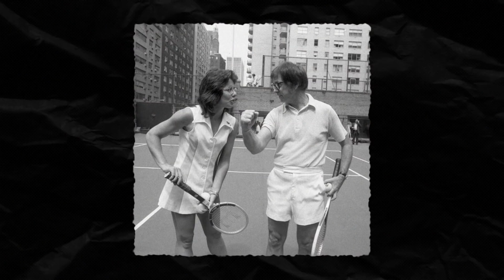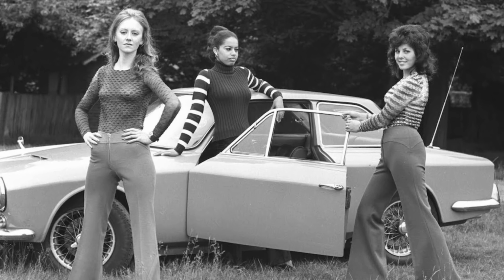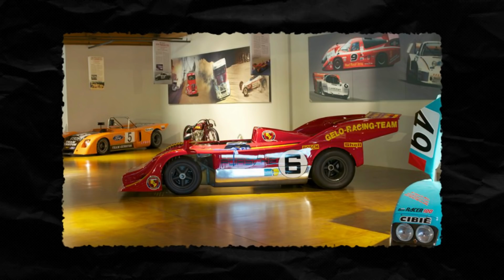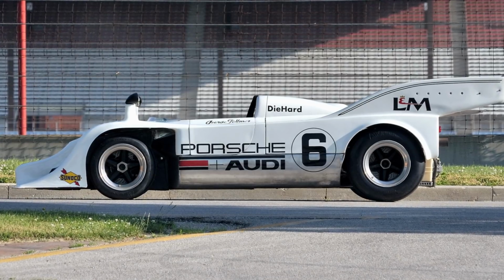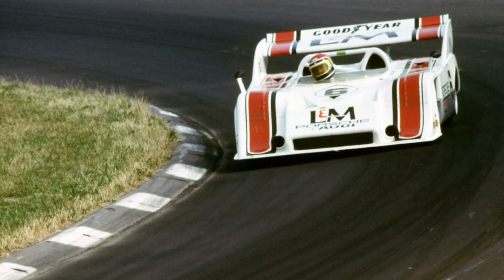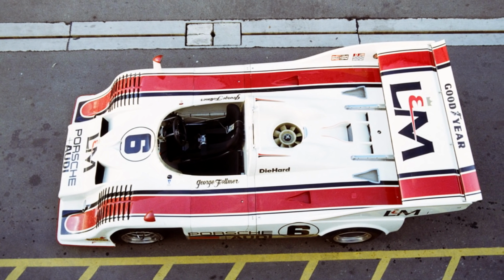1970s Porsche 917/10, 1972, $5,830,000. Ah, the 1970s, where the clothes were funky and the cars were even funkier. The most expensive car of the 1970s ever sold at auction is none other than the Porsche 917/10, which sold for $5.8 million and is certainly a funky little car. I mean, just take a look at that thing.